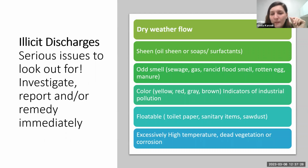Color is kind of non-specific, but it should really just be like rainwater. It should be basically clear. So something really strange, like the red example, I think was like blood. I'll get to that on the next page. Another one is floatables, things related to sewage, like toilet paper and a lot of sanitary items, or something to do with a business, like a concrete cutter. These are all not common, but you can encounter them.